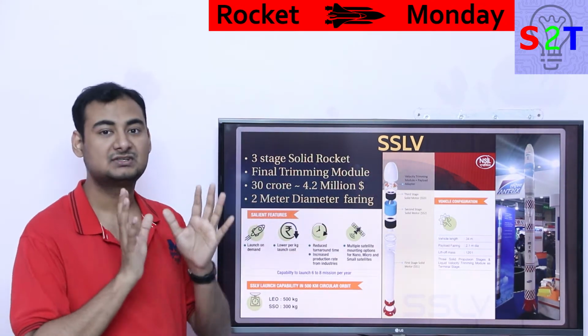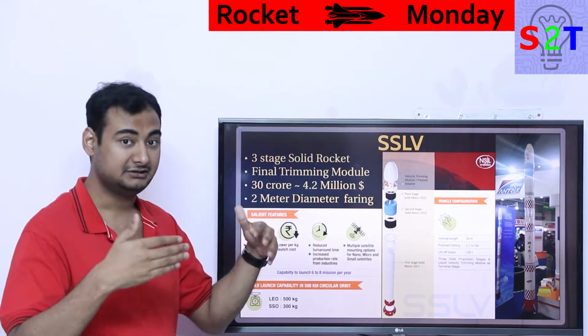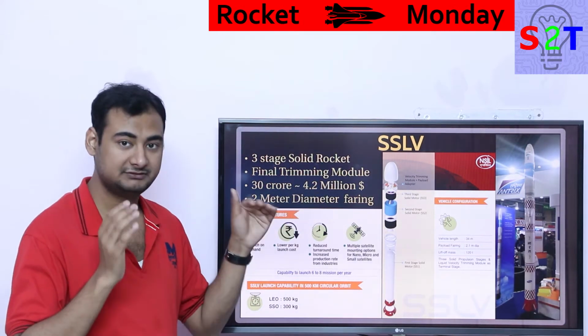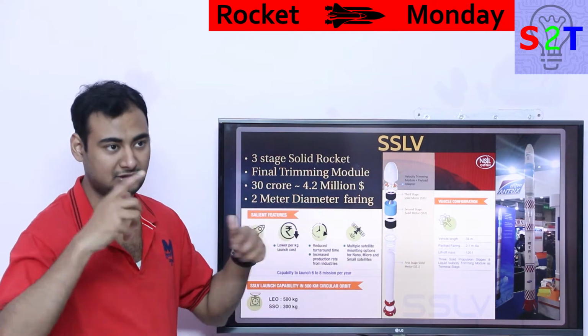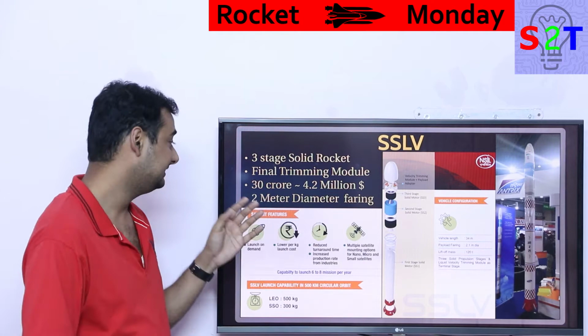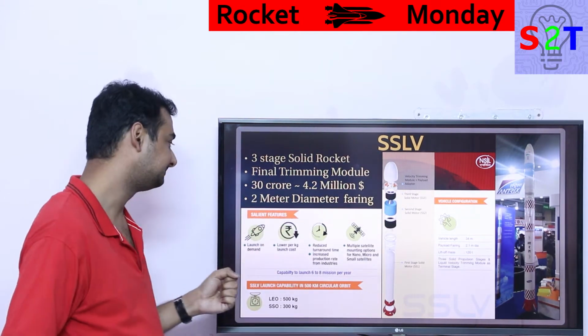Now that trimming would just allow you to launch a satellite into a different inclination, and again it's untested right now, so we do not know what it can be used for. But the primary goal of that fourth stage is basically to fine tune the orbits, and if you want to add spin stabilization, they can do that. The target cost is 30 crores, which is $4.2 million. Now you can understand, it is very cheap.